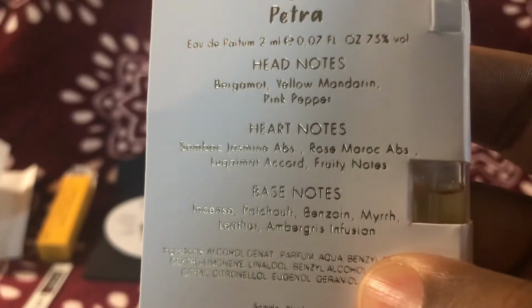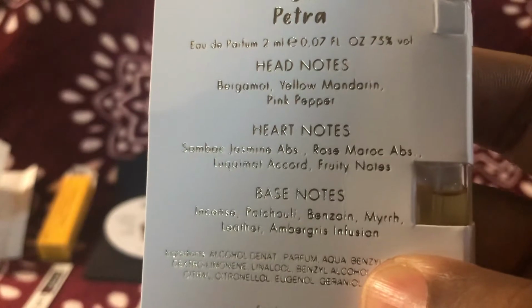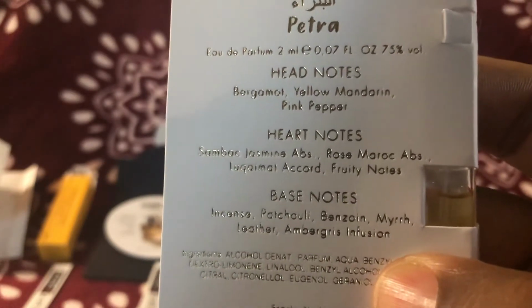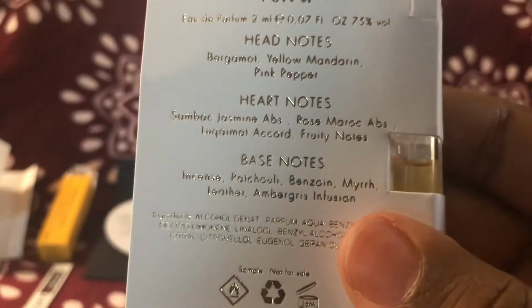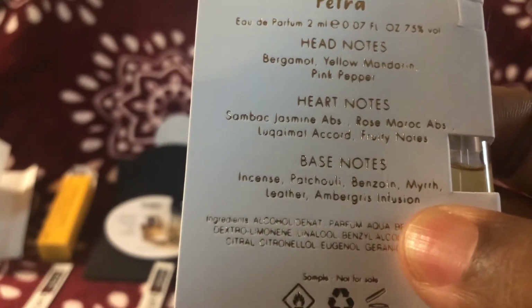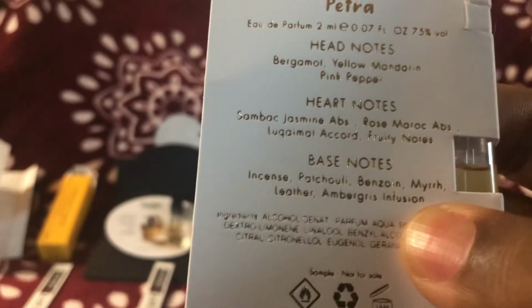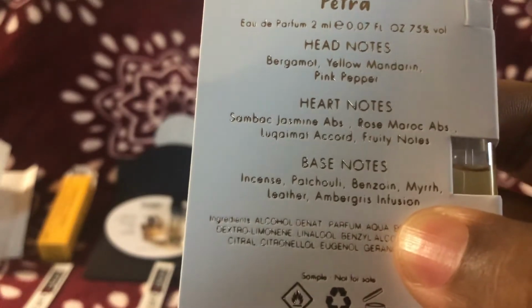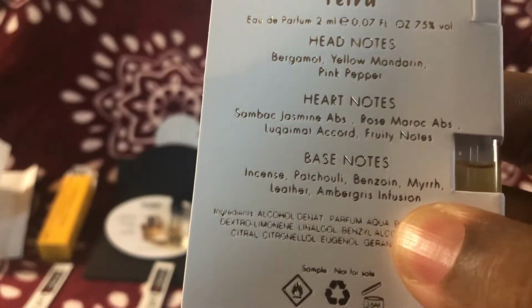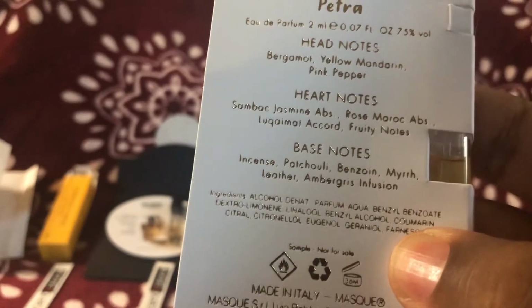Head notes or top notes: bergamot, yellow mandarin, and pink pepper. I knew I was getting something fruity, but I was like, really fruity with this one? No, but okay, that is bergamot. Bergamot, pink pepper, so a little bit of spice there, and yellow mandarin. Heart notes are sambac jasmine, Rose Maroc abstract, and oh, I don't know that one, Lugiamai, accord, and fruity notes. In the base you got incense, patchouli, benzoin, myrrh, leather, ambergris, and ambergris infusion.